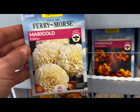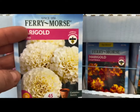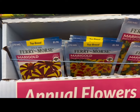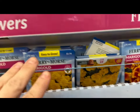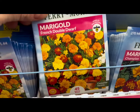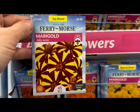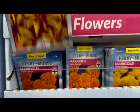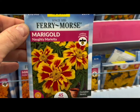I think I'm going to pick this seed packet up for my own home garden today. I can't get enough of these beautiful white blooms. More marigolds. Shelves filled with various marigold varieties. The Petite Yellow, the French Double Dwarf. Take a look at this one. Isn't this beautiful? The Jolly Jester. Look at the coloring. Look at this one. It's called the Naughty Marietta.